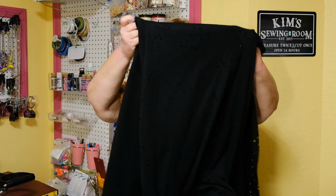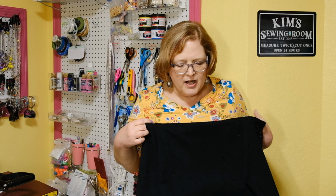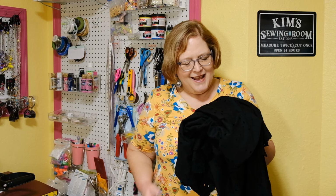I think a jersey cardigan with a little bit of cutout detail like that would be really neat. A black cardigan is always needed. You can't have too many. I already have one, but it's a little dressier, so this one will be a little more casual. And I think that this is definitely a cardigan.